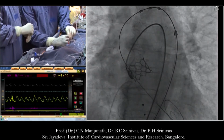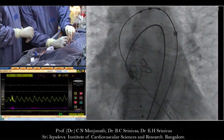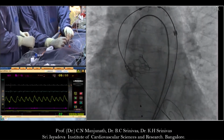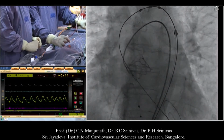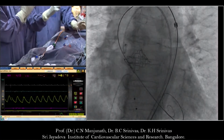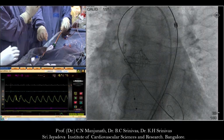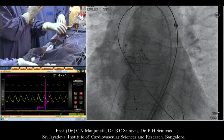For balloon expandable valves, it is absolutely mandatory to have proper pacing so as to avoid misplacement of valves, whereas with self-expanding valves, even if you pace a little longer, it's okay as long as the patient is tolerating. But you shouldn't miss capture of pace in between, as that could lead to valve embolization. That's why they were extra careful to pace a little longer.